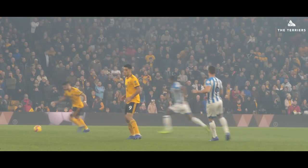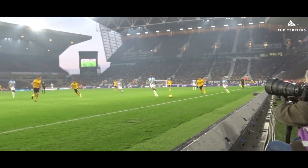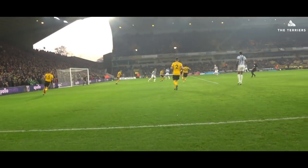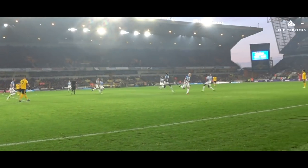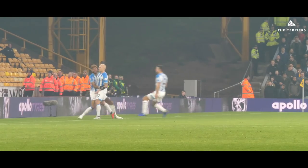Wolves kick us off. Here's Ruben Neves, wearing 8, Phil Billing intercepts, and then Durham feeds Billing's left foot down the left-hand side. This is a counter-attack of sorts. Durham's early ball into the box. Moy's shot! 1-0 Huddersfield Town! Aaron Moy's first-time shot brings him his first goal of the season!